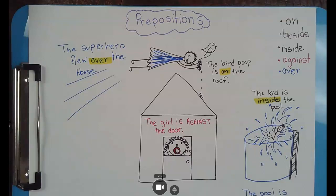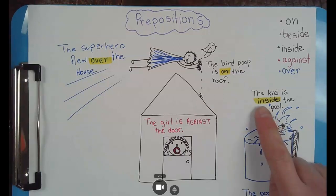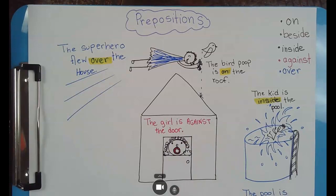So, I drew the superhero flew over the house. The bird pooped on the roof. The kid is inside the pool. The pool is beside the house. The girl is against the door. You guys know what it is, right?